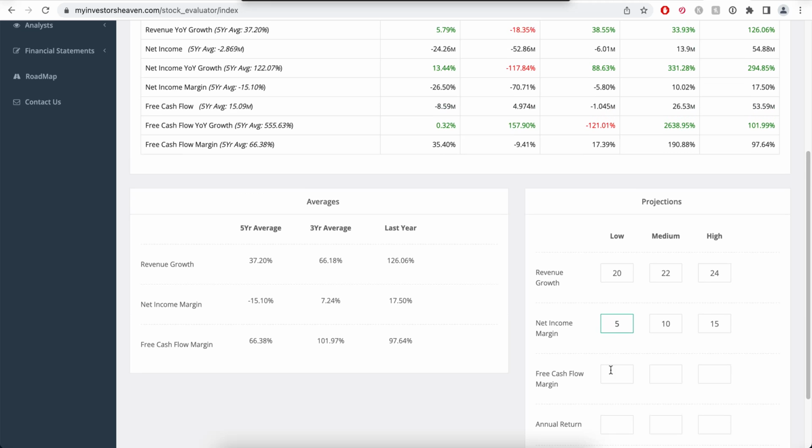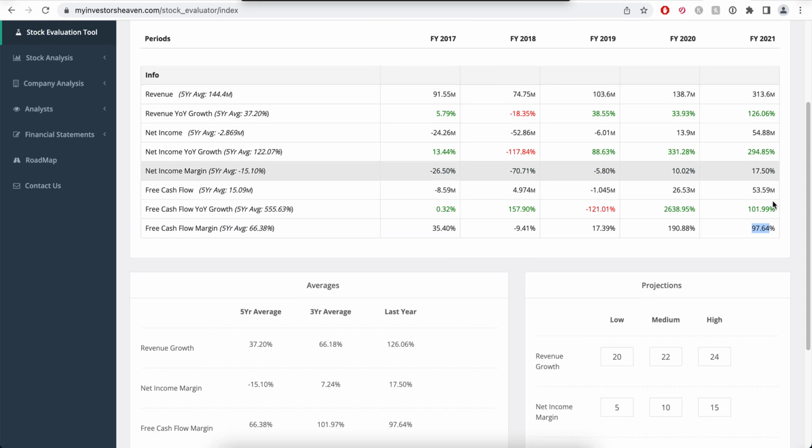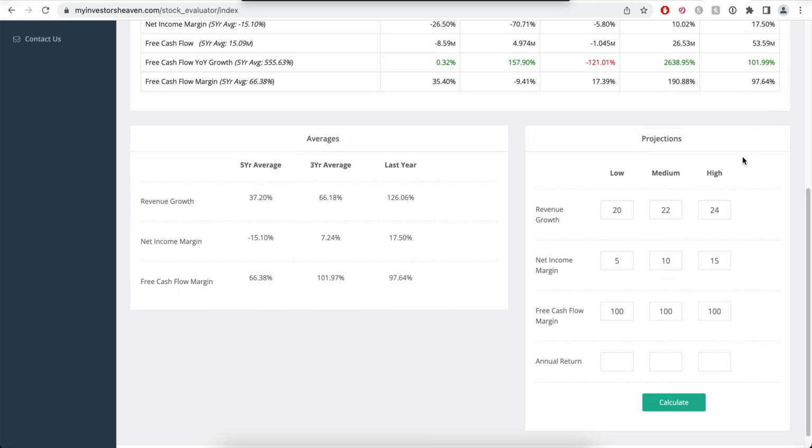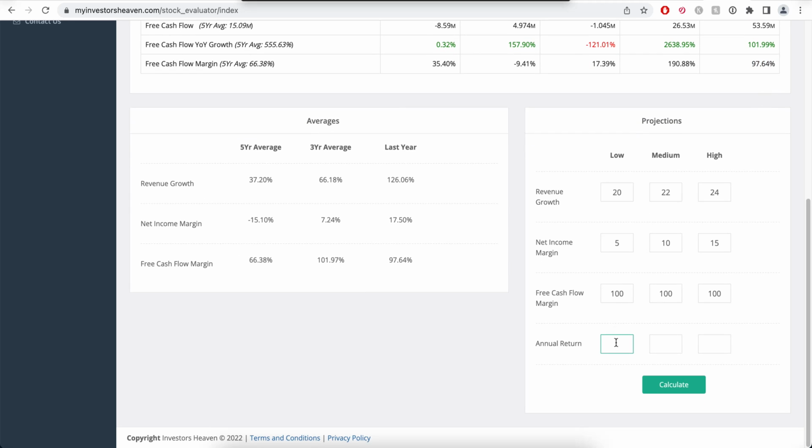Now for the free cash flow margins, I want to use similar margins, just to see how the net income actually affects the whole operations and the whole projections. So in this video, I will use 100% of net income margin converting to free cash flow, which is typically similar to what the company did last year, and fairly normal really. And the annual return that I'm going to use is 13%. Let's see what we're getting out of these projections.